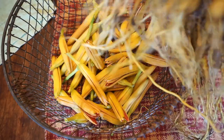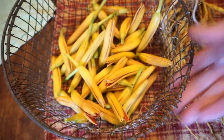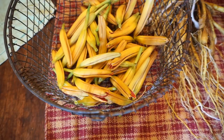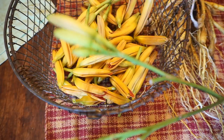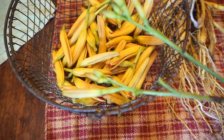We're going to be using the tubers, and we're going to be using the lovely buds. We're going to be using the fresh flowers. And we could have used the little green buds, which they say are wonderful sautéed with garlic. But I don't think we'll go quite that far.